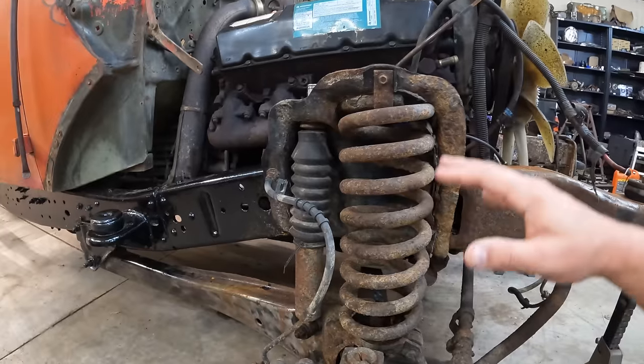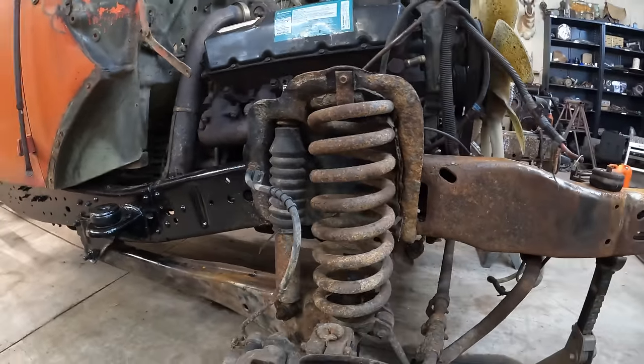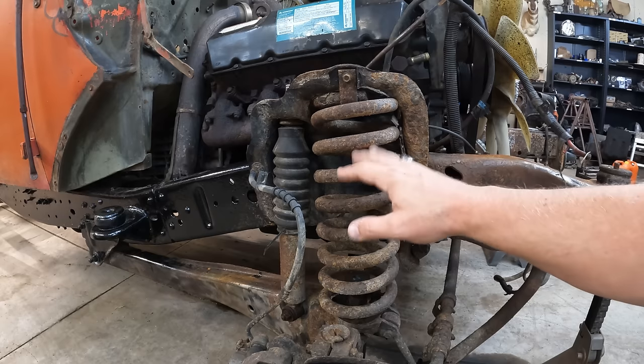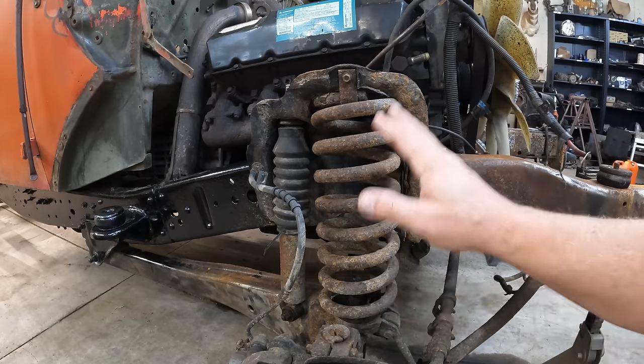But luckily, when you drop the suspension and just let it hang on these, especially once we get that shock off of there, this spring loses almost all of its sprung tension.